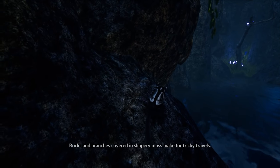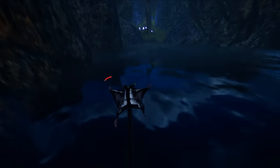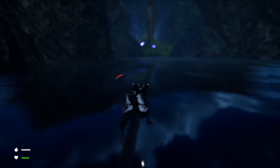Where's Mom? I thought she was right with us, but... Oh, Mom! What? You're way up there! Okay, so apparently we weren't supposed to do that. Come on, me! Come on!